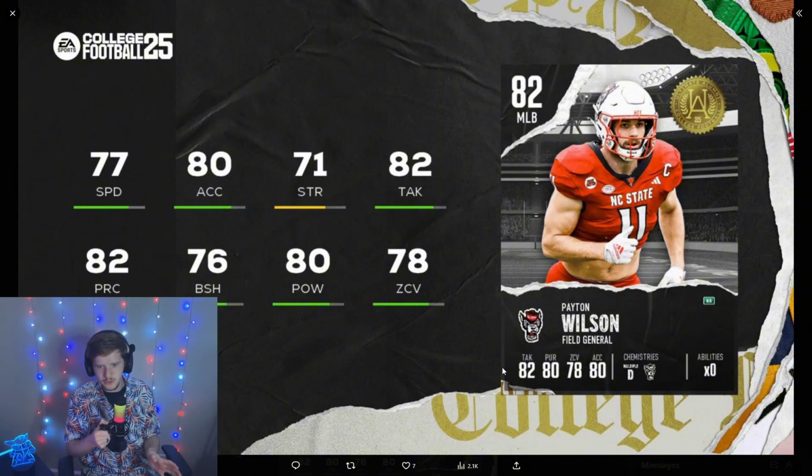77 speed is a little concerning, but I actually looked this up. He is 6'4". So if you want a really tall user middle linebacker that can play really good zone, has good tackling, good hit power, good acceleration, good play recognition, solid block shed, the strength is a little low, I will say, for a middle linebacker. 77 speed is a little concerning, but if you want to get good user interceptions, he may not be a bad option.